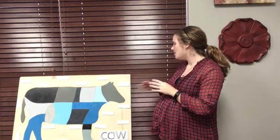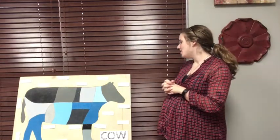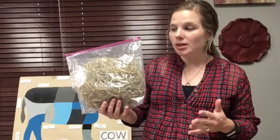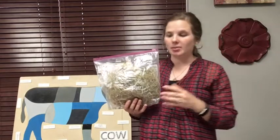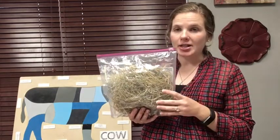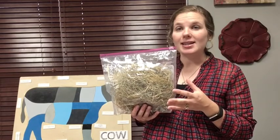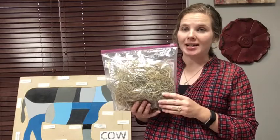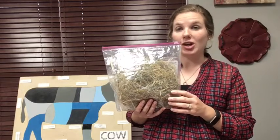So cows primarily eat grass and hay, but they can also eat corn, cotton seeds, and silage. So today I have a hay sample here. Hay is a type of grass that is mowed, raked, and baled into big round bales or small square bales. Farmers produce the hay or the grass in the summertime, and they make the bales, and that way they can provide roughage or grass to the cattle all winter long when the grass doesn't grow.